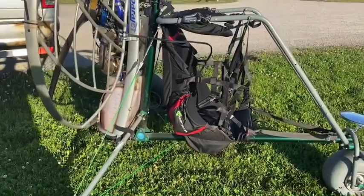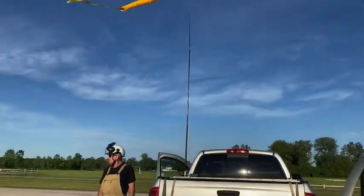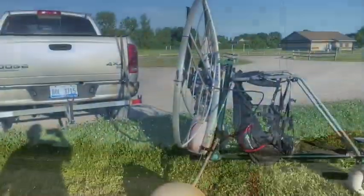I'm gonna find a spot. Looks like it's pretty consistent here. Maybe I'll go over. These guys are staying there. Yeah. I'll go right there and go that way.